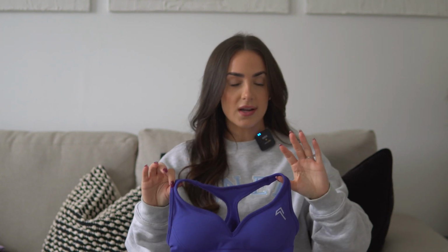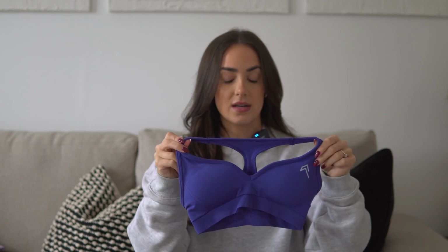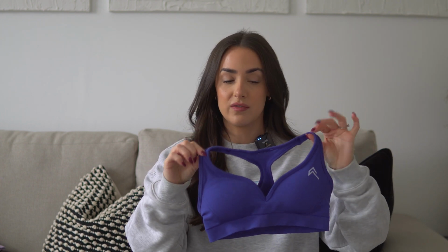I stuck to my true size, size small. However, it is extremely tight, and I've spoken to a few of the athletes. They also agree, and most people feel the need to go up a whole size. For me, that would be a size medium, which I've actually never worn before, and I haven't tried it to know how it truly would fit on me. I would definitely suggest going up a size, and if you often struggle with feeling tight on your traps, I would probably say this bra just might not be for you.